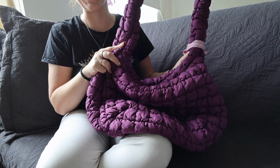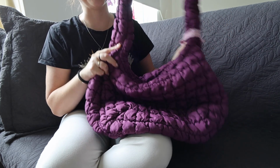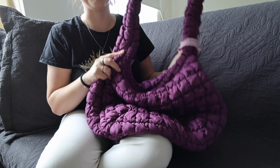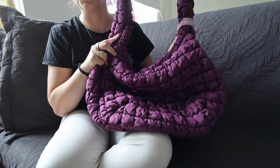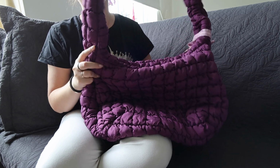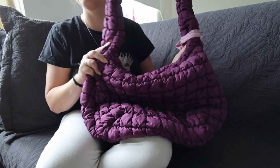I saw a beige one come by earlier this week. I was like, no, I really have to pass on it because I don't need two, and I definitely don't need a beige one that's going to get so dirty. But this large quilted bag from COS has been an absolute hit for me this summer.